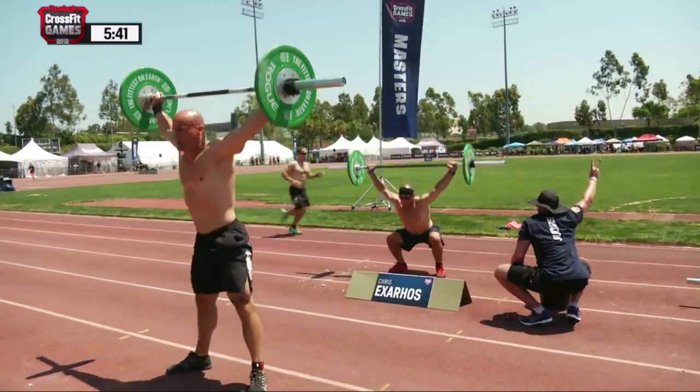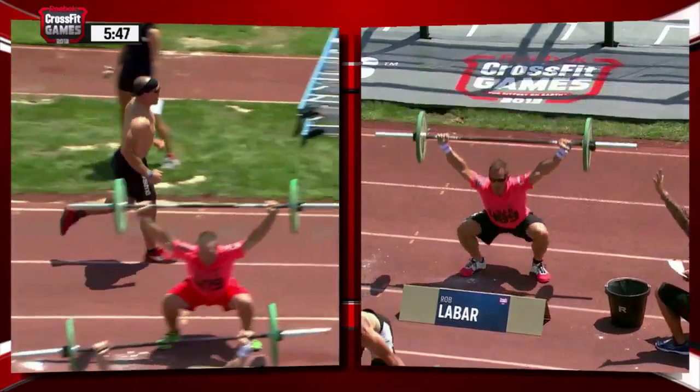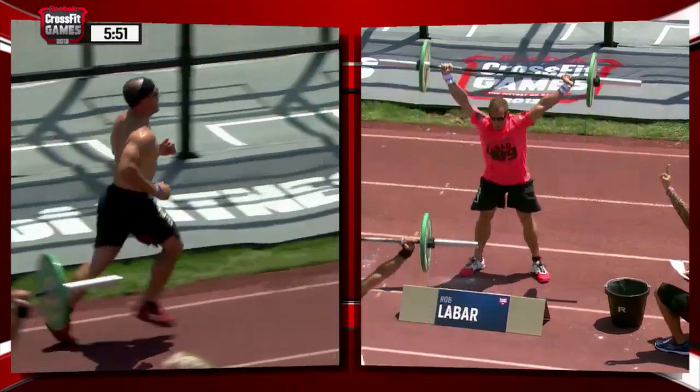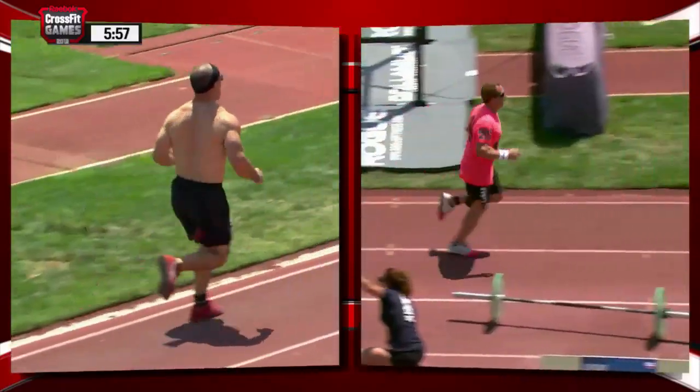And one thing to note about Chris Exarchos, he wasn't fully qualified to be here. He was actually 23rd in the Open, but because 3 people declined the invite, he was pulled up from the bottom. So he didn't know that he was going to be here not too long ago, and he's stayed true to his fitness, and he is on a mission to prove that he deserves to be here.